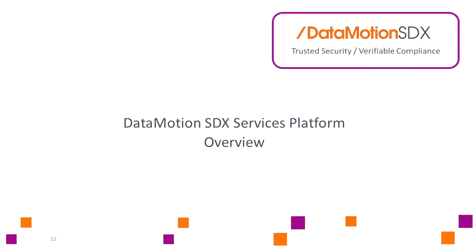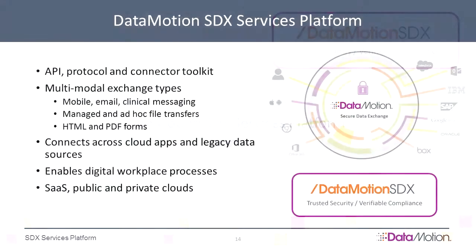Now that we have seen SDX services in action, let's take a look at the underlying platform architecture. At a high level, the SDX platform provides APIs, secure protocols, and connectors, which facilitate multiple modes of secure exchange, such as mobile, email, and direct secure messaging. It also handles managed, automated, and ad hoc file transfers, as well as the ability to collect secure data via HTML web forms and encrypted PDF forms.